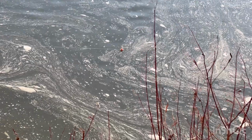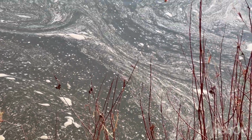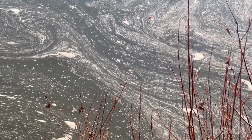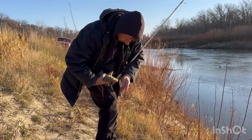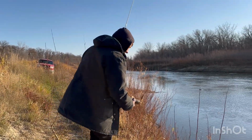Okay. So there's the float, and we've made it 10 feet deep, and this is how close we are to shore. So the Assiniboine is pretty deep here in this hole. Measuring the depth of the pool and a walleye. Yep, back to the 10-foot depth.